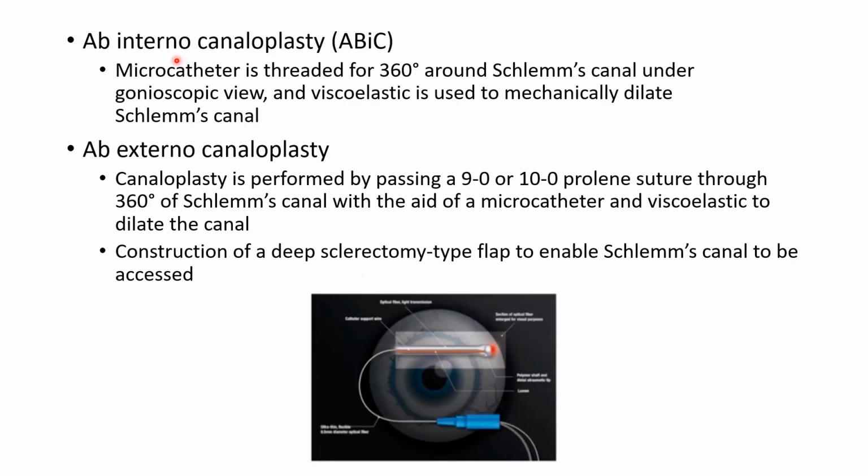Coming to ab interno canaloplasty, which is abbreviated as ABiC. In this case, a microcatheter is threaded for 360 degrees around Schlemm canal under gonioscopic view, as you can see in this picture, and viscoelastic is used to mechanically dilate the Schlemm canal.